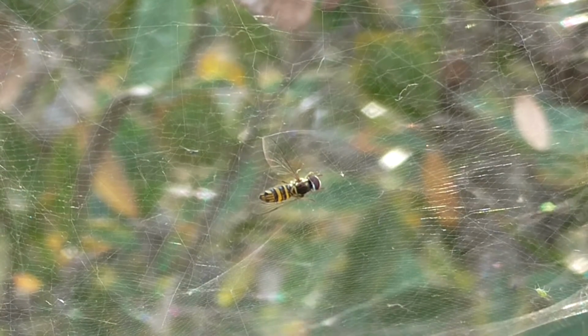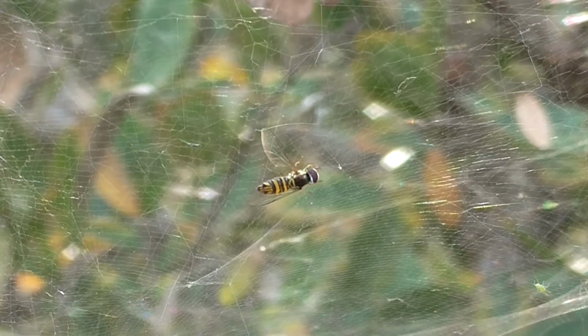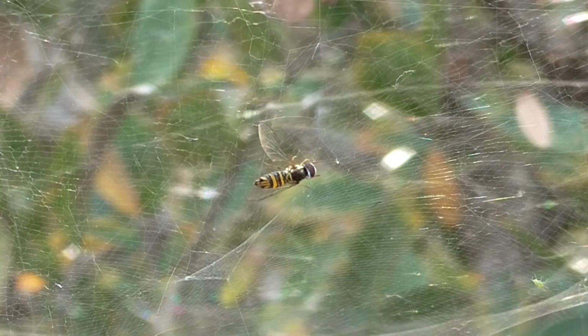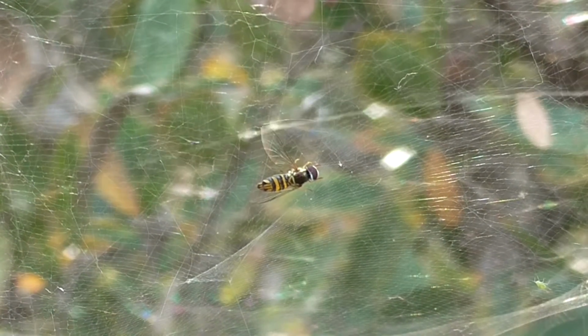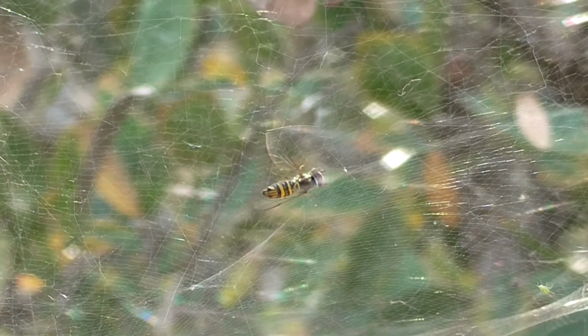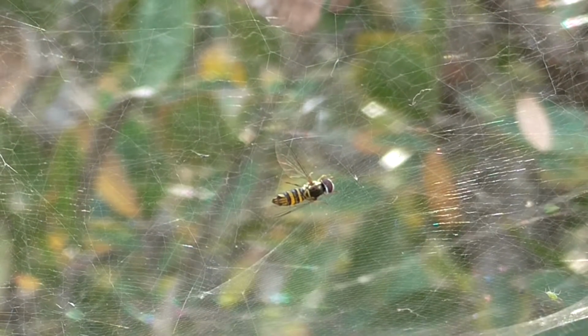But what first drew me to them is when I looked at their web more closely, I realized that they make a web that is much like a net. I mean, in the sense that it's little squares. And this hoverfly came in. I just missed it. I wish I had had the video running, but it came in for some reason.